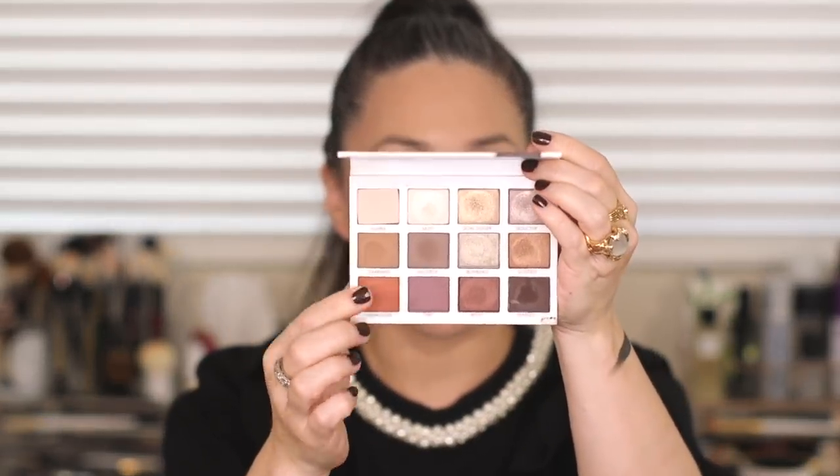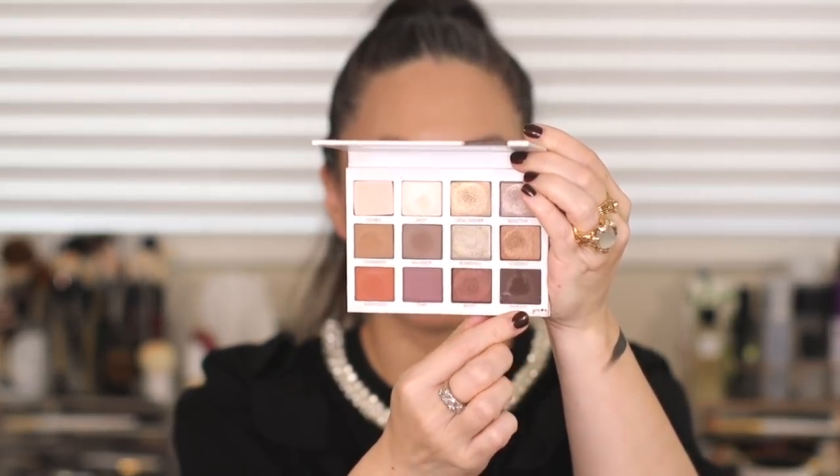The 4 remaining products I have are all powder products. Let me talk about this one because I just did a look with this particular shade. This is the Fearless color in the Persona Identity palette, and that is this dark matte brown shade. If you want to take a look at that video that I did, a 3 looks 1 palette, I'll put a card up here if you want to watch that. But it is a really beautiful, rich matte brown.